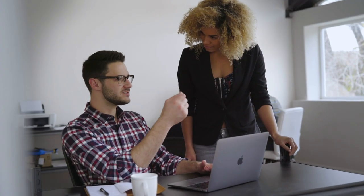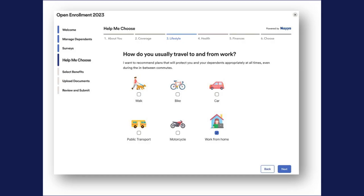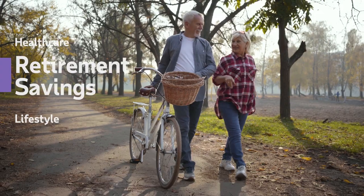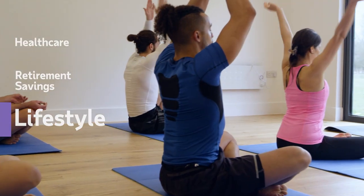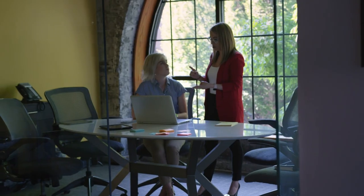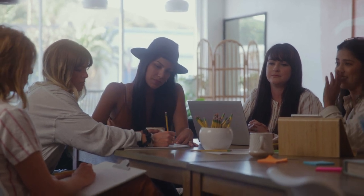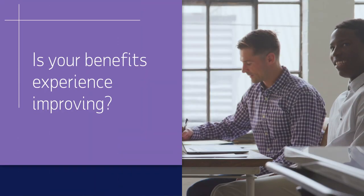Attracting and retaining top talent requires more than just competitive compensation. Today's workforce is looking beyond the paycheck for benefits that meet their individual needs. Whether it's healthcare, retirement savings plans, or maybe even a lifestyle spending account, offering valued benefits options can help your company stand out. And even if you do have a competitive benefits offering, can your benefit system adapt to changing employee needs, or are you tied to inflexible, outdated systems?